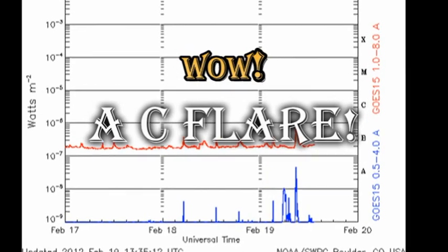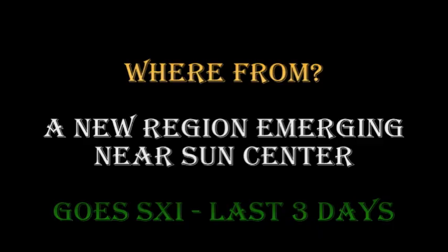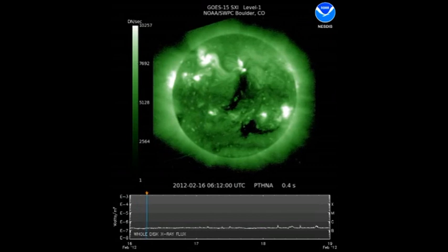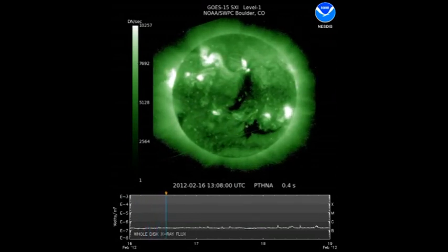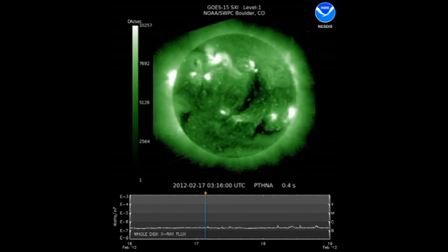Well, here is our C flare in all its glory. A C1 event, and it came from a newly developing region near disk center. Here we have a 3-day video from GOES showing the development of a region from a tiny bright point in the northeast to a small region trailing behind regions 1419 and 1420.